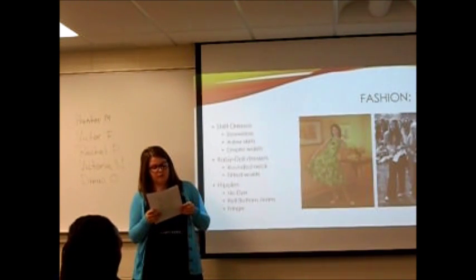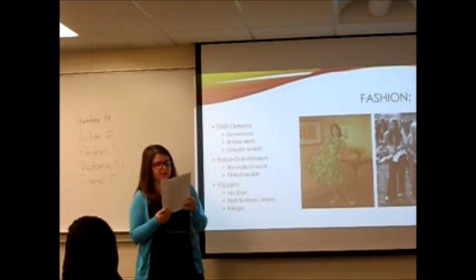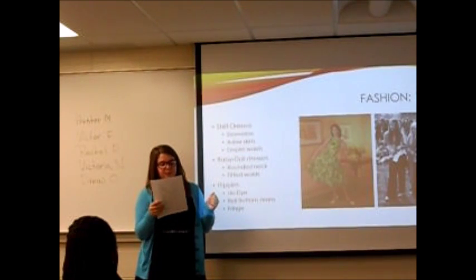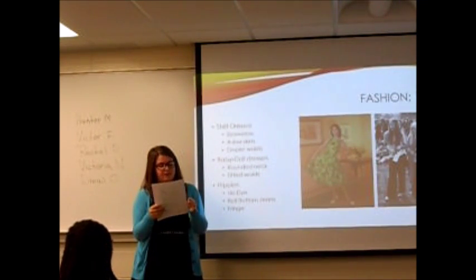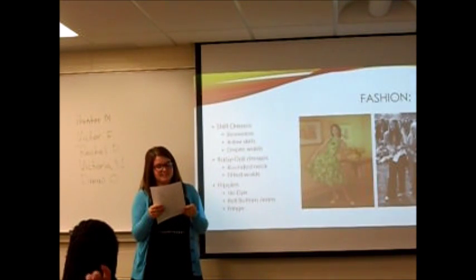Fashion in this time was shift dresses, which is actually not either of those pictures. They had A-line skirts, they were sleeveless, and they had a higher waist. And then baby doll dresses, which is this one here. It had a rounded neck and a really tight fitted waist. And then hot pants, which were extremely short shorts.